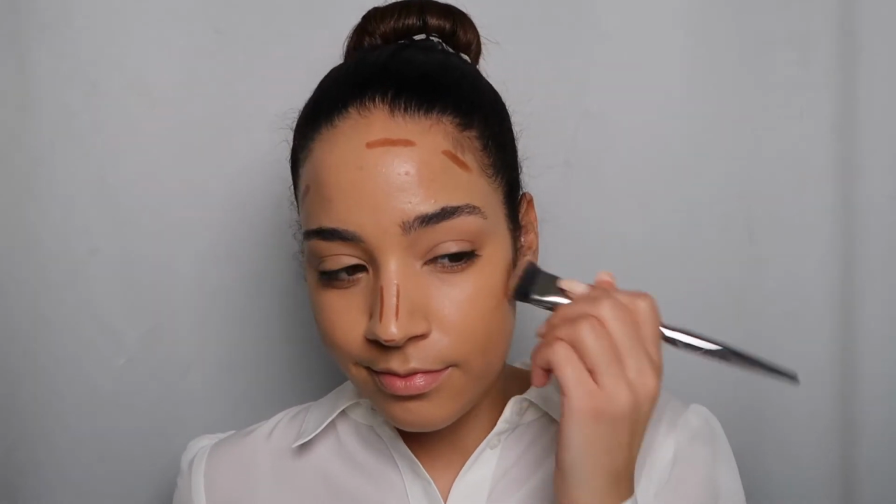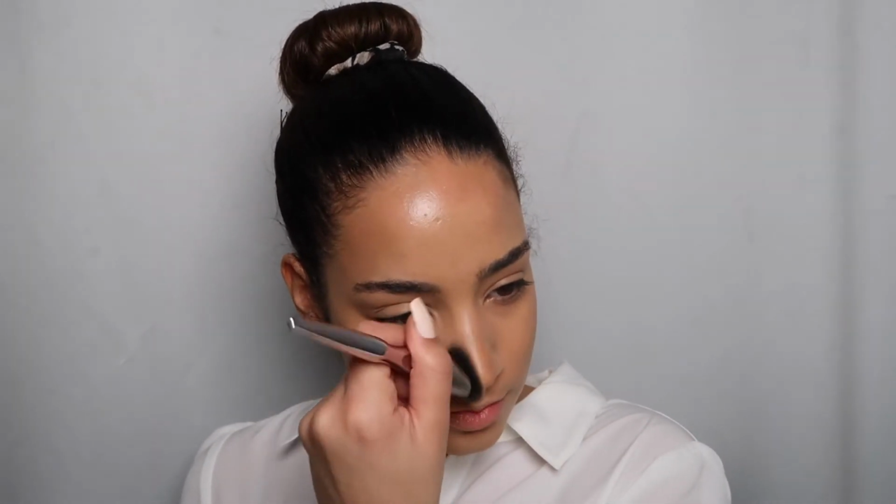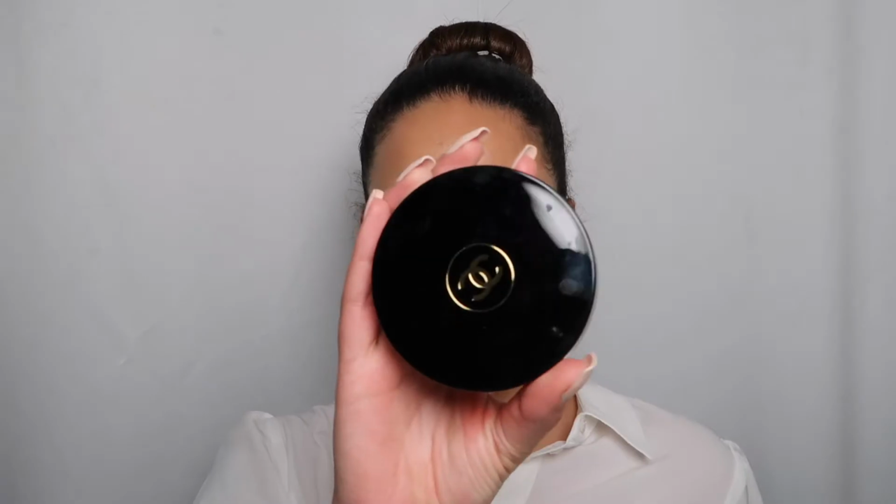I use this really precise brush from Primark. I think it's from Primark, and I like it because it's really precise and it just doesn't spread the product too much, but it blends it very well. Again, beauty blender to make sure everything is nice and blended.